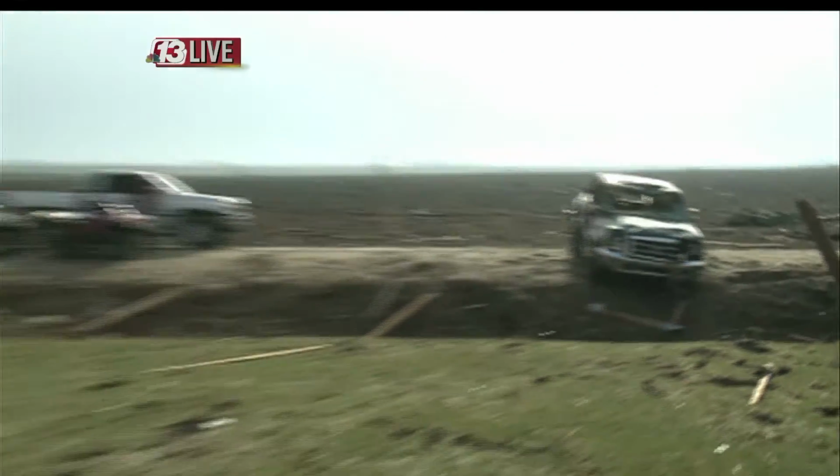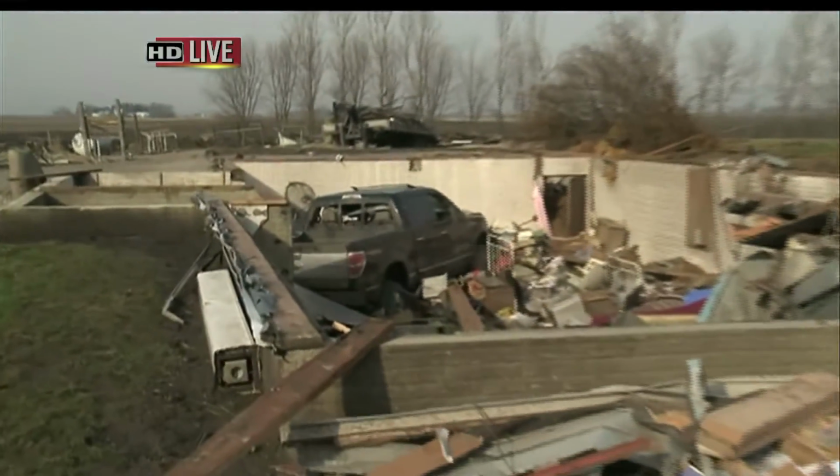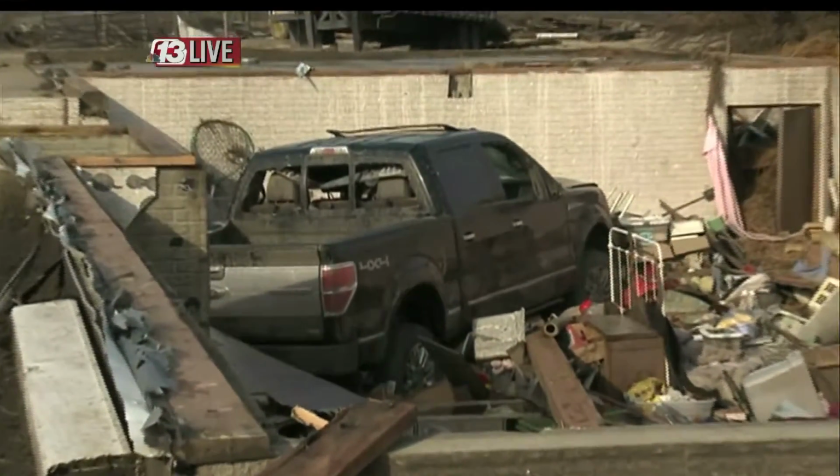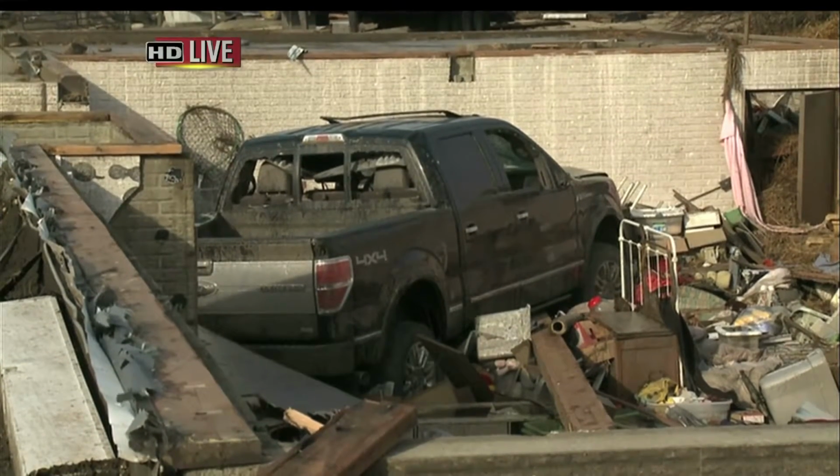But probably most remarkable, back over here, this entire home was taken down. But if you look down in the basement, there's a pickup truck that had blown down into the basement. Remarkably, there were people down in the basement at the time. And Liz, this isn't the only damage that we found.